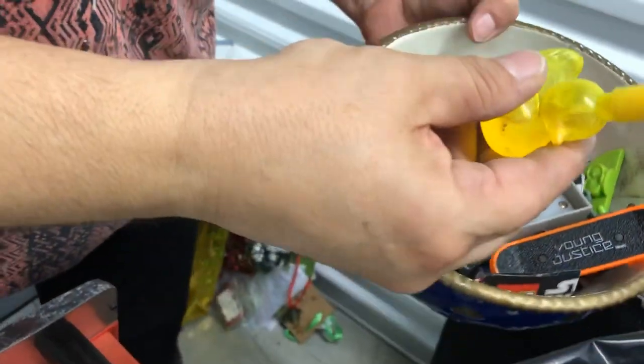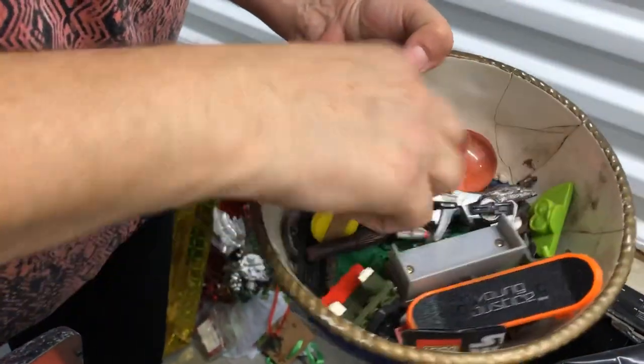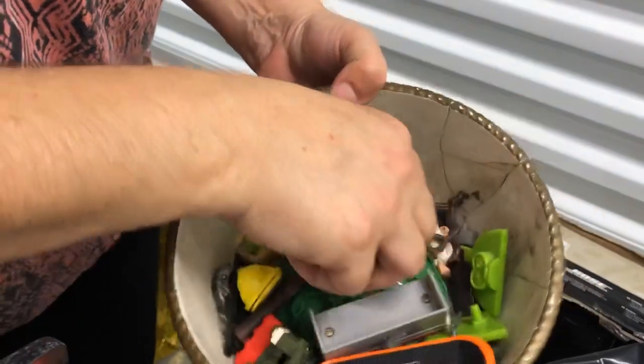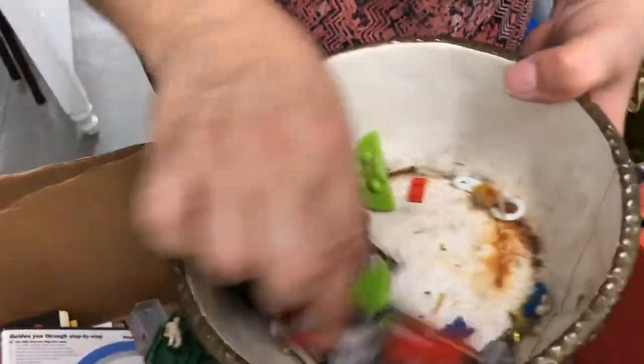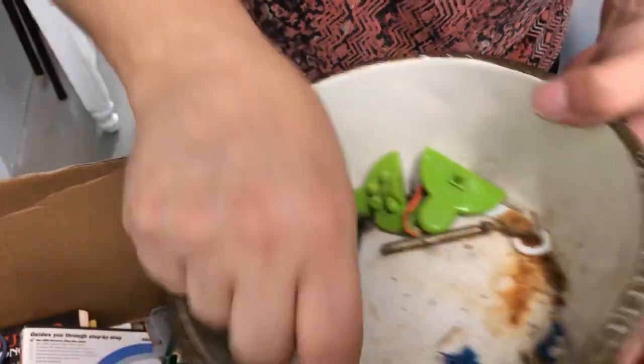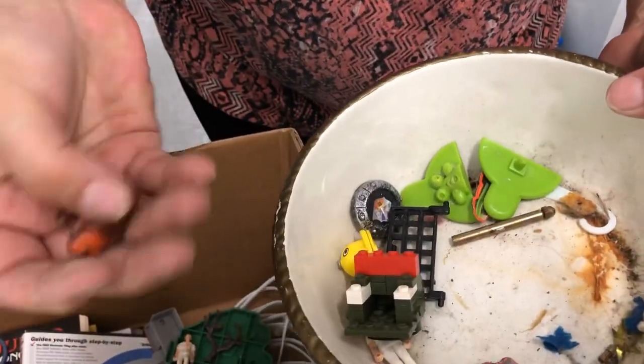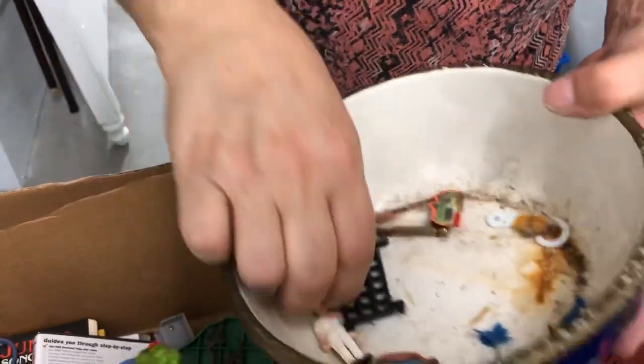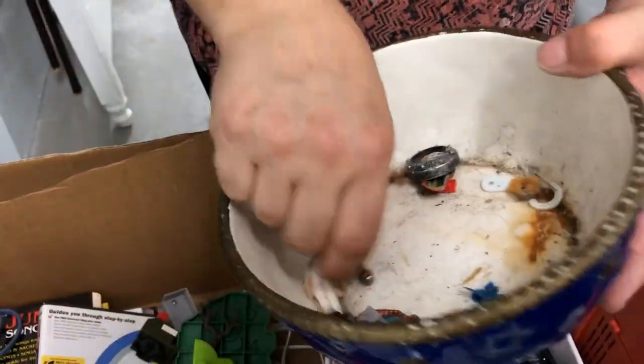Toys. Are those Lego guys? I don't know. Looks like Legos. There were so many Legos in this. We'll throw the toys in there. I think those are Lego things. Yep, that's a Lego, right? Right, but that thing is too young. Lego. Don't know.